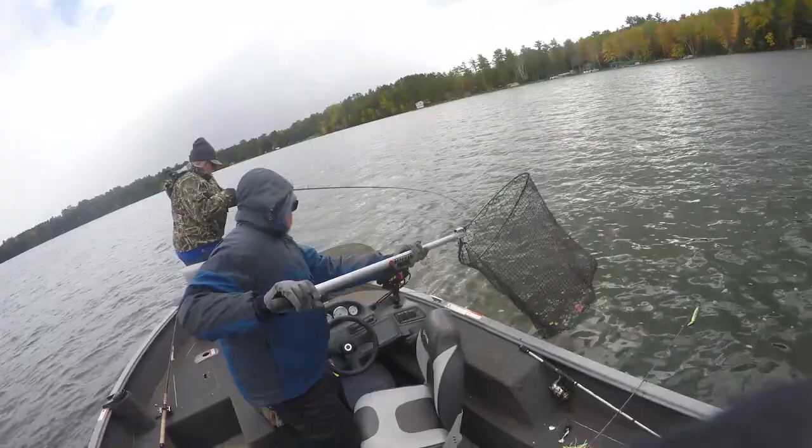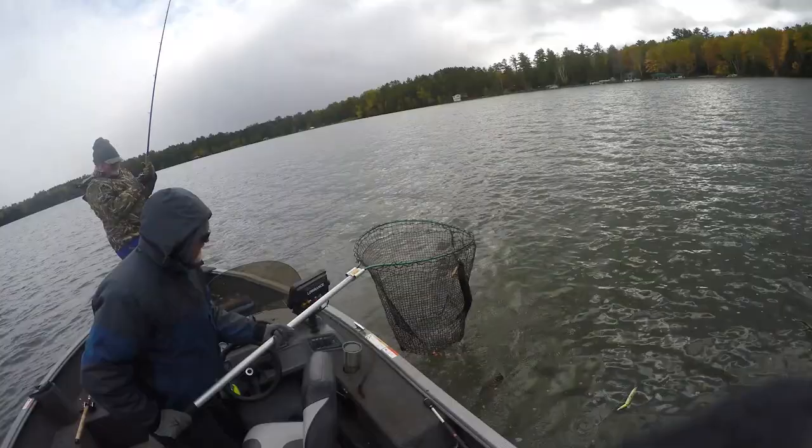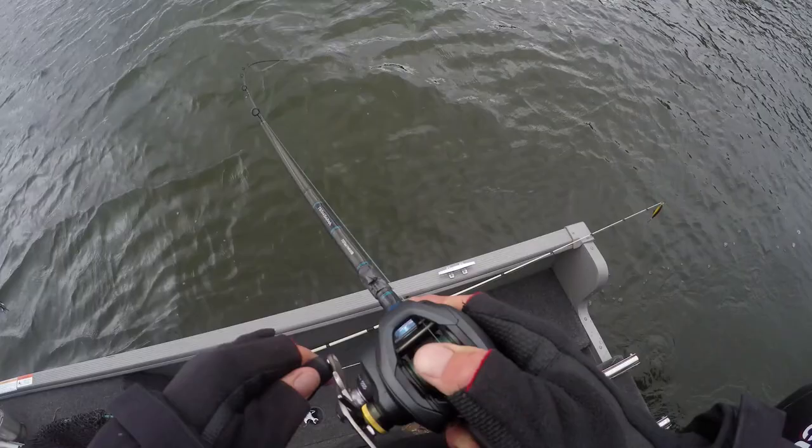All right, so I'm doing a bit of musky fishing. We got Jim here, Ace, and this is sort of the opposite of going for sunfishes. The lures we use are bigger than most sunfishes I've been catching. Oh no, I switched over, did I?